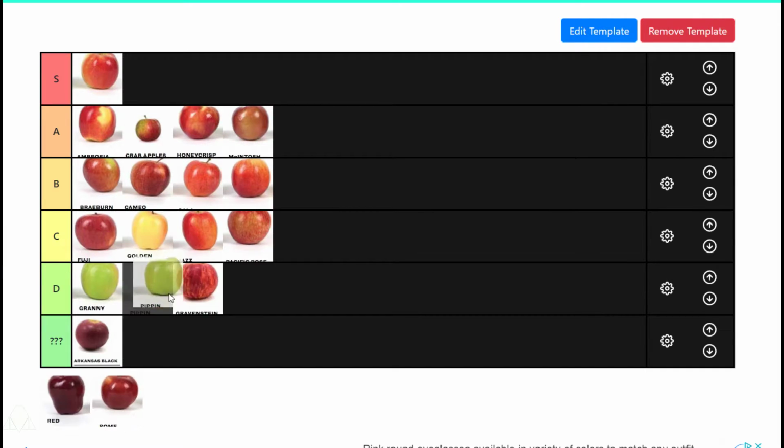Okay, the Pippin is another one of those apples I've never had before. I've never even heard of this apple before, but it was recommended on Google as one of the options. So I'll just put it in there since it's popular, but I've never heard of it. So yeah, it looks fine, I guess. It's a small apple.